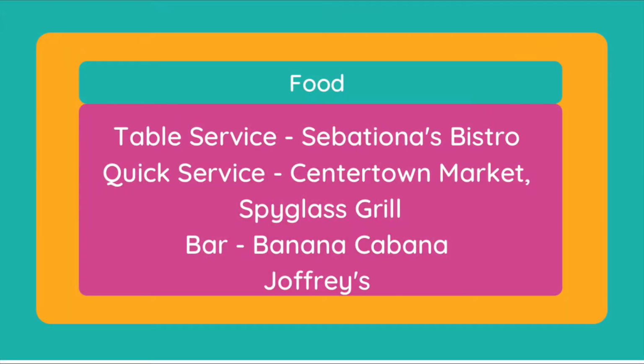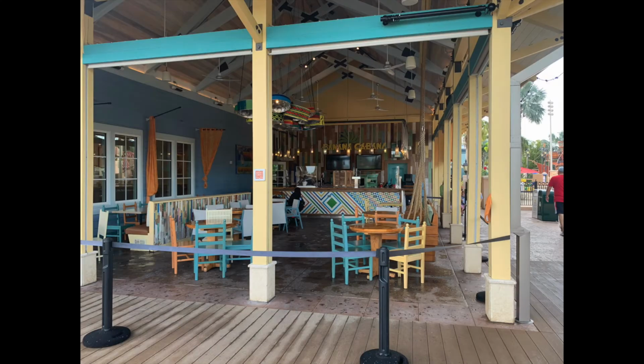There is the Spyglass Grill, which is an option as of the summer of 2021. Spyglass Grill is not open yet. And there is a bar, Banana Cabana, which is over kind of by the pool. It's outside. It's lovely. I love going there. It's a very Caribbean feeling, and it's one of my favorite places.